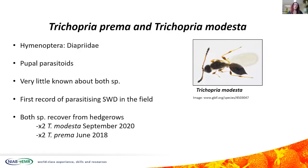The final two pupal parasitoids, just to give an overview on, are the Trichopria prima and Trichopria modesta. Again, both pupal parasitoids, but very little information was available on these two species. From the work that we did in the survey, this was the first record that I've been able to find of them actively using SWD in the field. There is a small amount of work that's been done on Trichopria modesta in lab-based experiments, but the literature is so scarce for these species that we've not actually been able to gain much of an understanding from them.